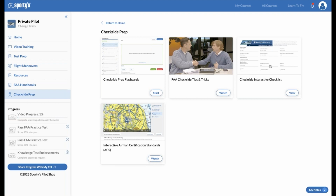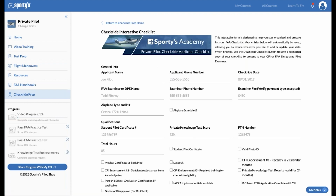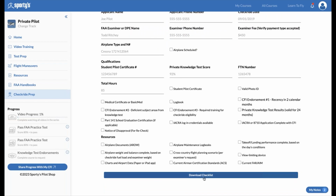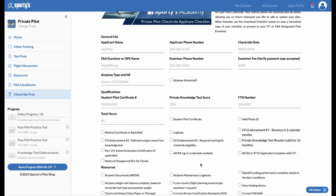Most important thing that commonly gets overlooked is the interactive checklist, because as you approach the check ride and meet with the examiner, there's a lot on you and your instructor to help you prepare, but a lot of things you have to have ready. And these things get overlooked a lot, especially in the rush of the test. So this allows you to put all your pertinent information here, a big checklist to make sure you have all the paperwork ready. You can download that checklist to a PDF, which will have all your information filled out. I guarantee if you present this to your DPEs during the introduction, they're going to be blown away by the organization.